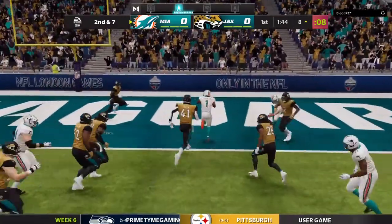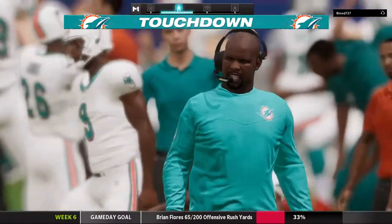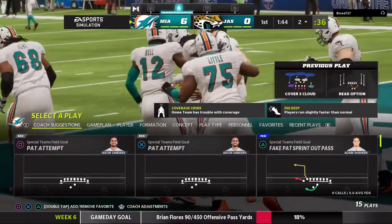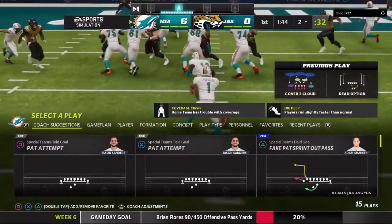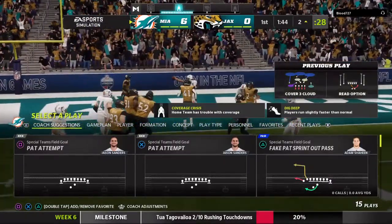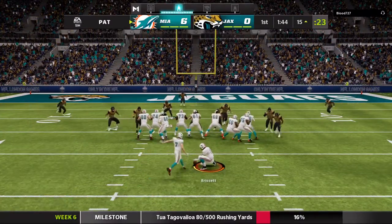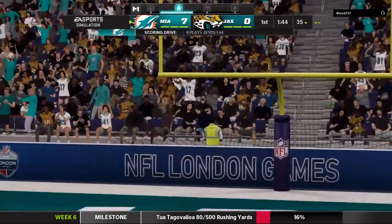To the short side, and he'll take this into the end zone for a Dolphins touchdown. Tua Tagovailoa with touchdown number 12 on the year. And the Dolphins are going to take a first quarter lead. Jason Sanders now for the extra point. And that makes it 7-0 Dolphins.